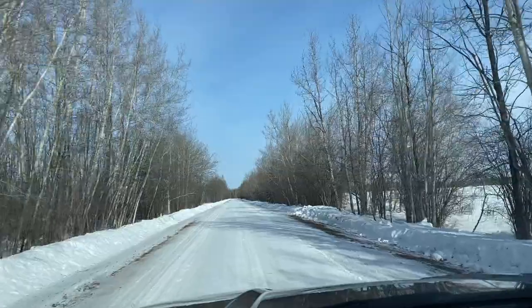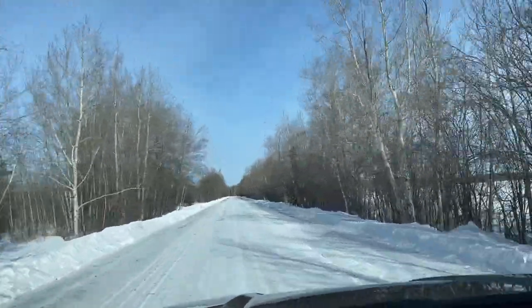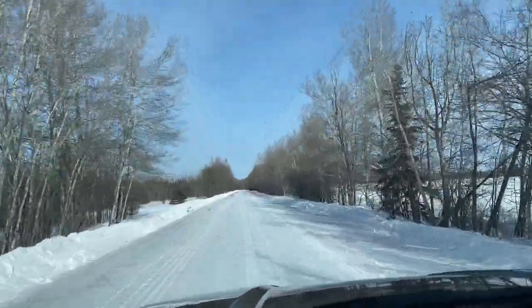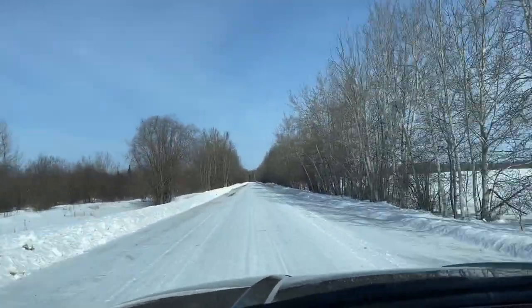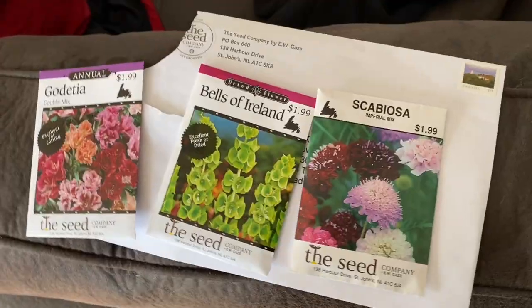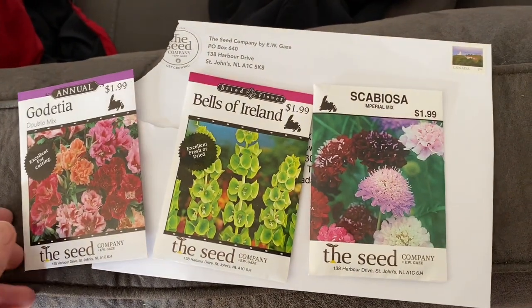This is my road going to my house. They pushed the snow back, so they're expecting to get some runoff coming soon since they bladed the snow back off the road. I love going to the post office and getting more seeds.